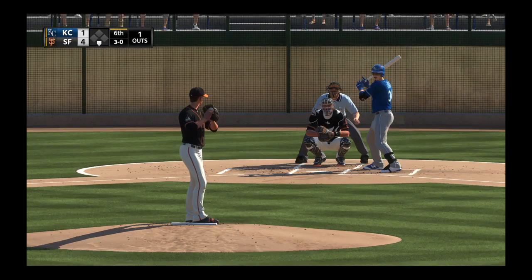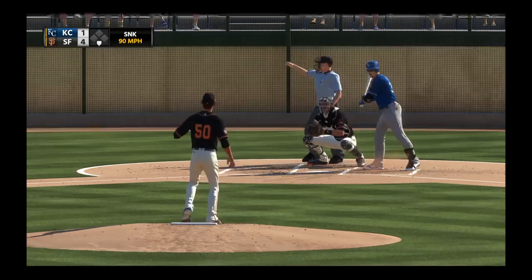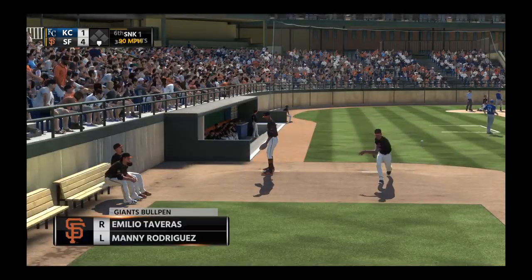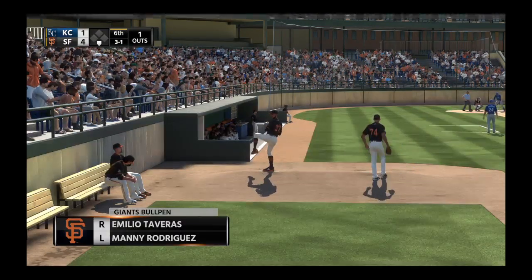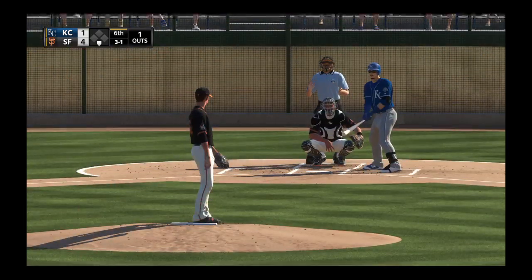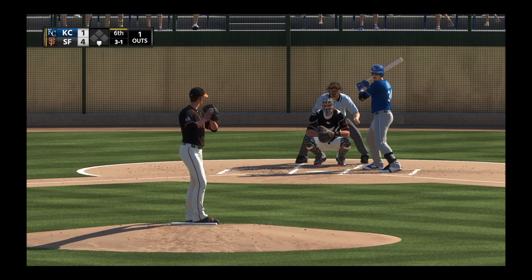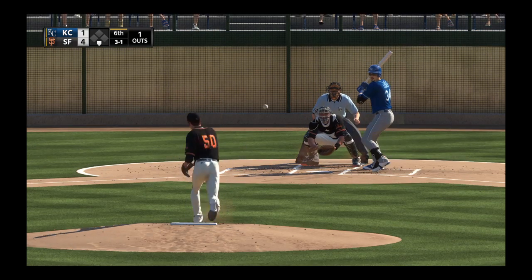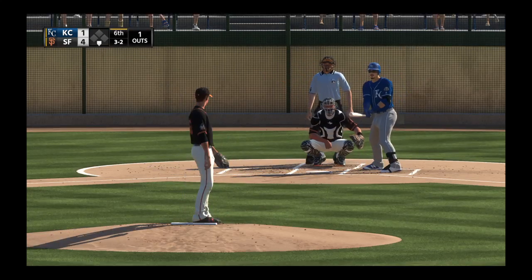Standing in now, Cole Ledger. And there's a strike as he'll try to work his way back. It's 3-1. Now some action out in the Giants bullpen as they'll have both a left-hander and a right-hander get loose. One out, nobody on. Got him to go after the change there, and that'll run things full 3-2.